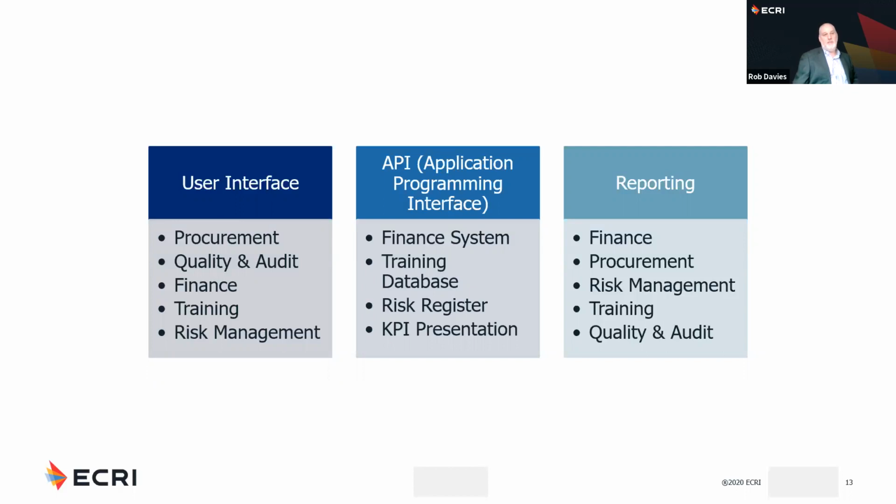Reporting. Whilst it's less used, there'll always be the need for a formatted printed report. And as we said earlier, the growing demand is for digital dashboards, showing it in gauges and charts and graphs and things in complex dashboards for monitoring of KPIs, etc.